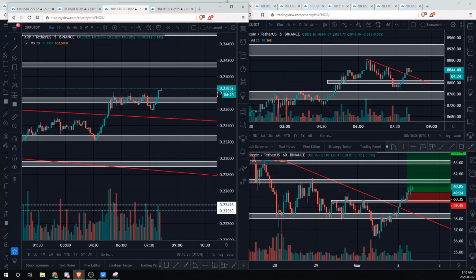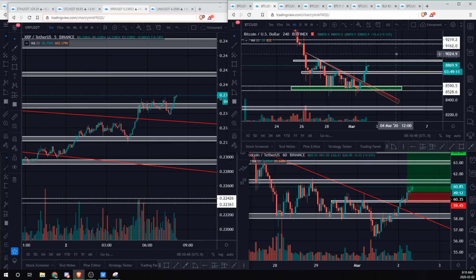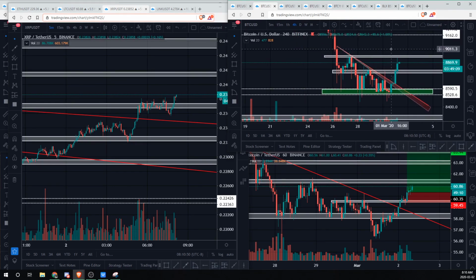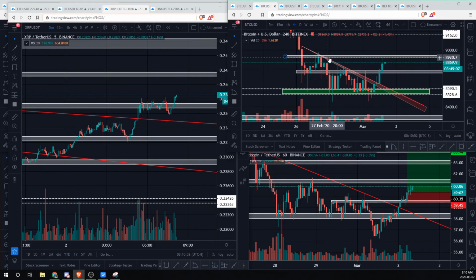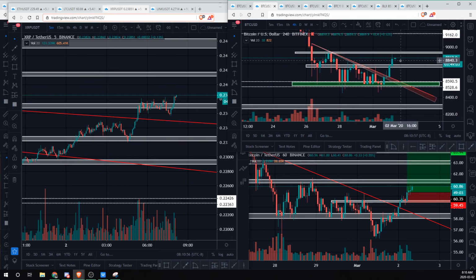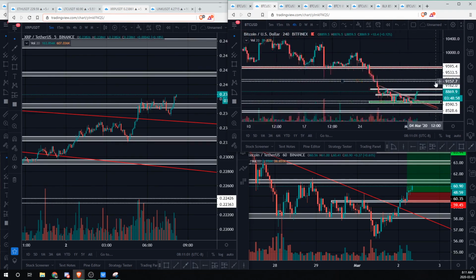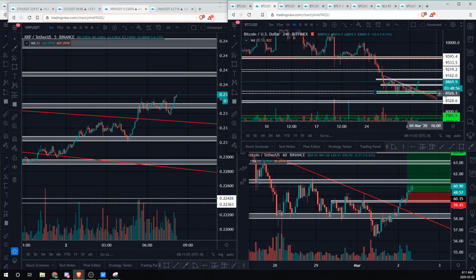let's see if it's going to break out here. So if it breaks and pulls back and validates this resistance as a new level of support, then I'm definitely interested to get a little bit of exposure. But like I said, this is a major resistance, and I do not want to be longing when the momentum is very strongly to the downside here. I don't want to be doing that.